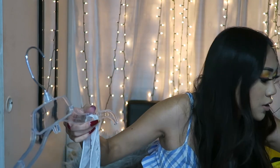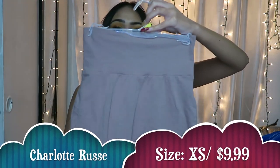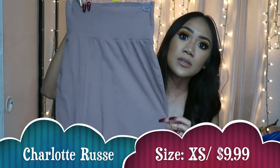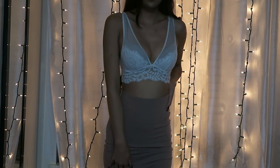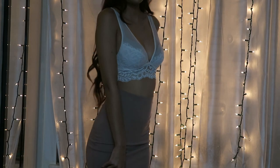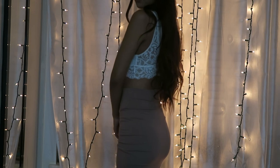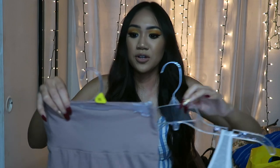And I actually paired it with a super cute skirt. Paired it with this mauve. It looks a little bit more like gray in the camera, but it's a lot more like blush pink. And I paired it with this high-waisted pencil skirt. It's the cutest thing ever. I wore this in Vegas to the club, and it's just one of those things where I felt really good in it.